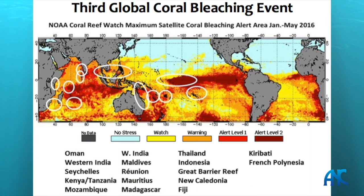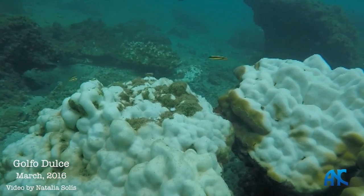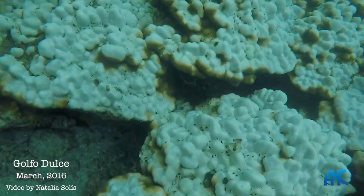We all know that carbon dioxide is increasing in the atmosphere, and that's causing two problems. One is the ocean is warming, which causes corals to bleach and sometimes to die. At any rate, it's causing coral reef ecosystems to degrade.